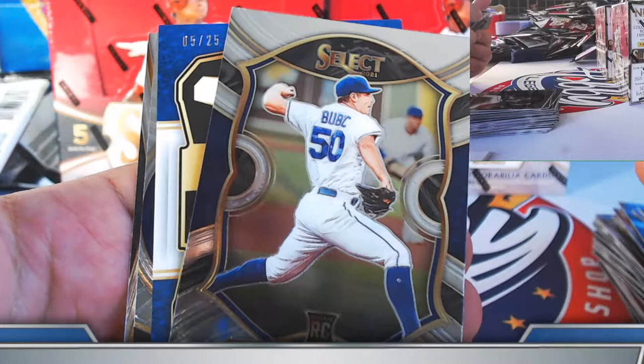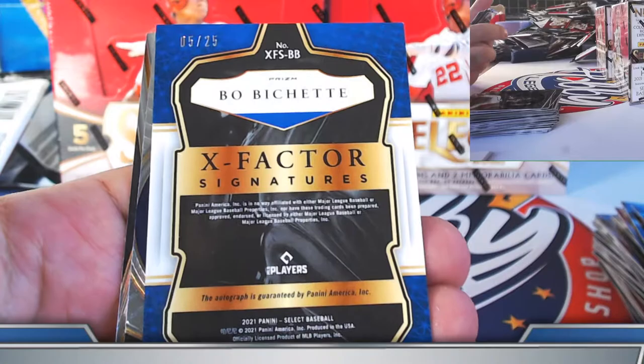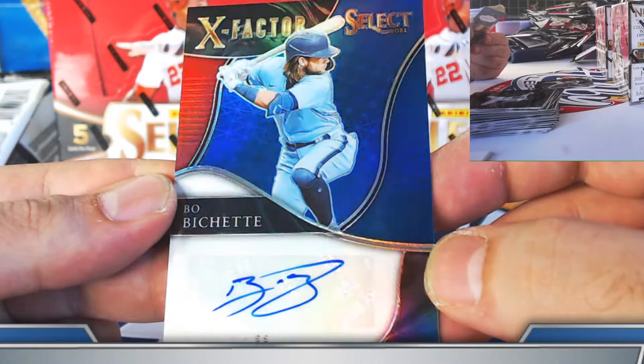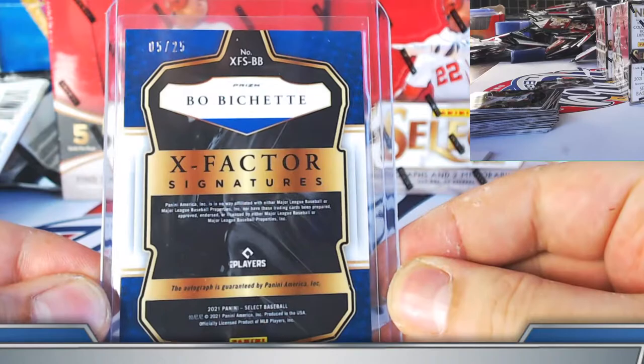Bo! Mike, you got the Blue Jays, right? You got all of them almost. That's a nice one. Congrats. Tough hit on the bow. Tricolor Prism. So Bichette definitely on the short print. Tricolor X Factor to 25. Very nice. Congrats there, bud. Putting them on the board, Bichette to 25.